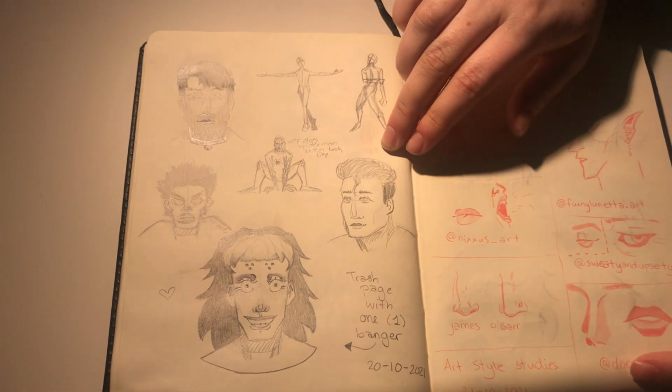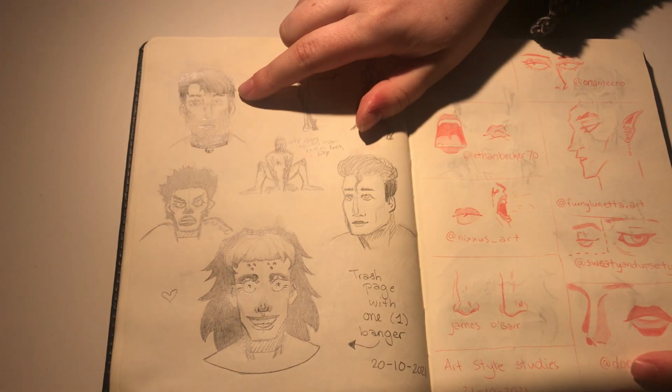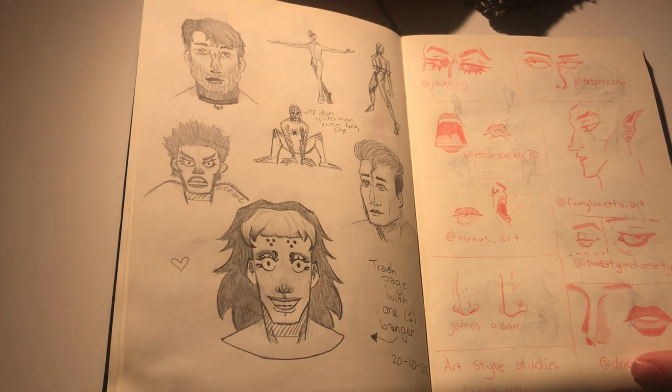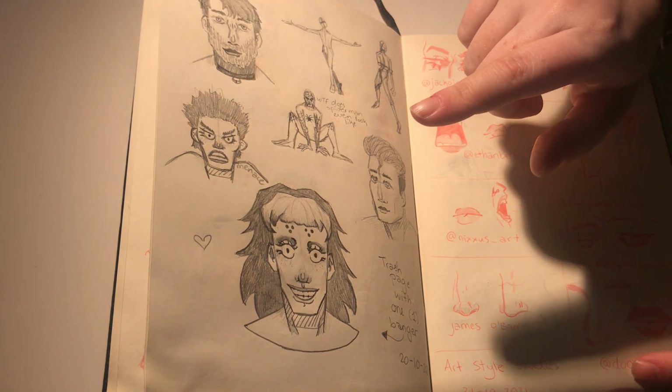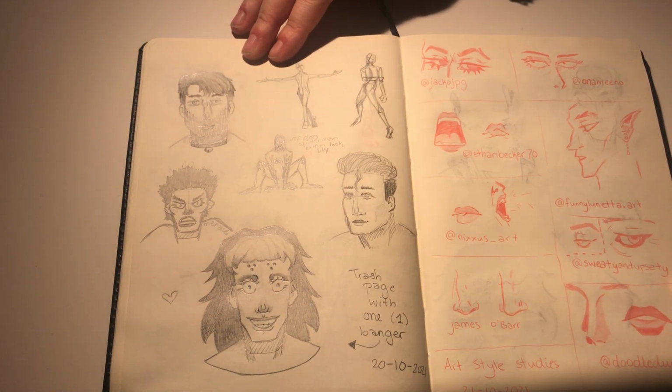More random doodles. This one, for some reason, reminds me of Mads Mikkelsen, and I am so sorry to Mads. If you're watching this, sorry for putting you in a cat collar. Wasn't even meant to be you. My bad. Yeah, random Spider-Man. Random little guys.